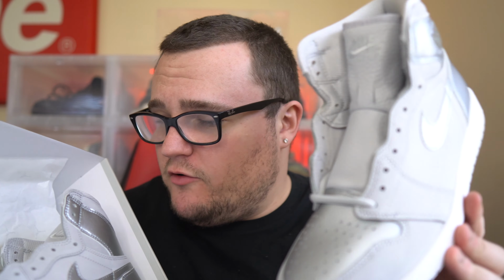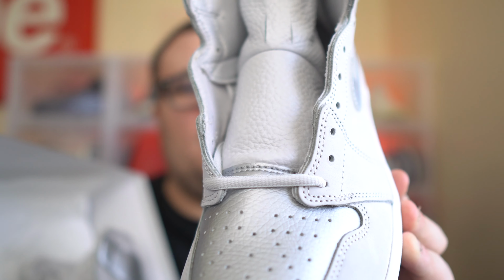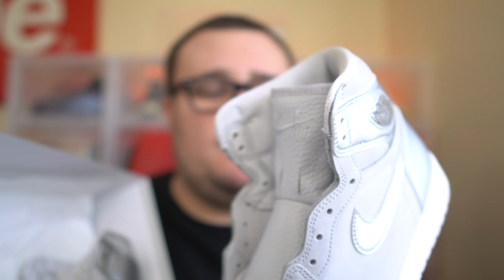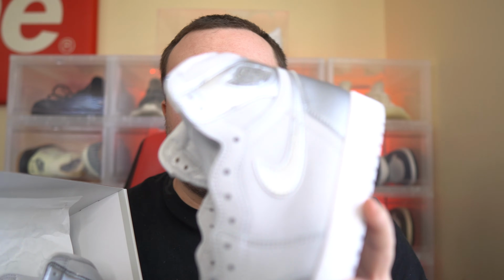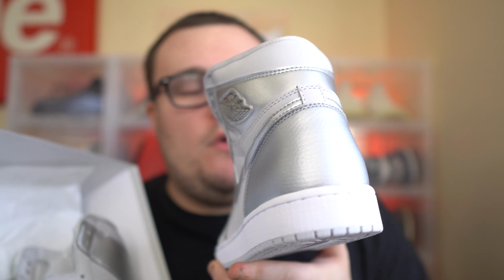Personally, I would prefer to rock them with the white laces over the gray laces. I think the white would probably look a little bit better here on the sneaker, but very, very clean nonetheless. I'm excited to rock my personal pair. And I'm excited to sit on some pairs, man. I have been buying pairs quietly. Just a few. I think I have 3 or 4 pairs now, not including my personal. Nothing crazy, but definitely a clean Jordan 1 that I don't see anything wrong with holding.